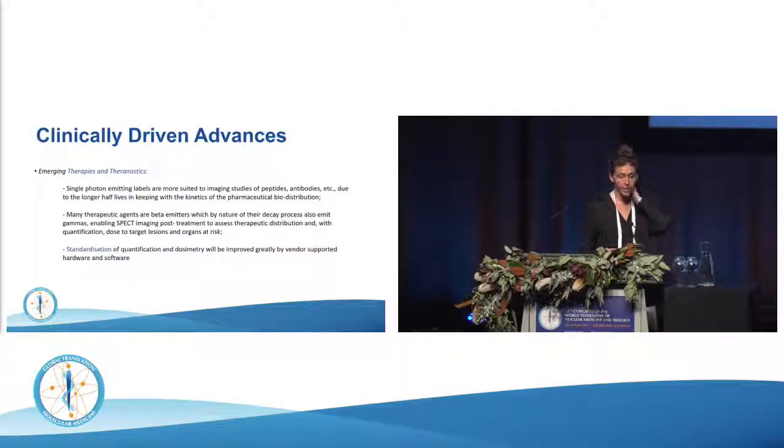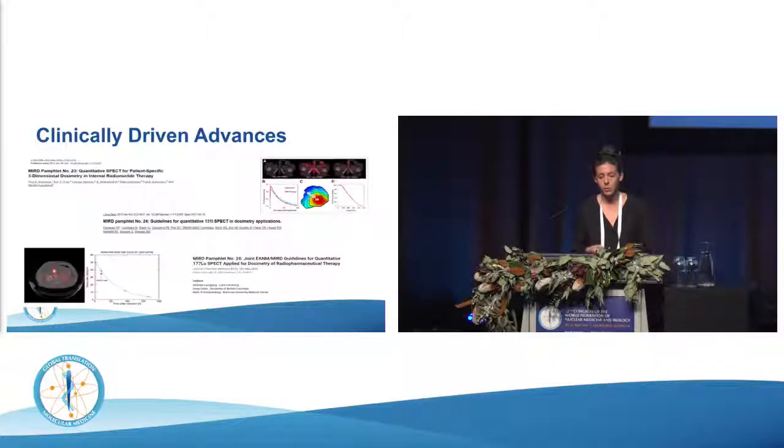In terms of advances that are happening in the clinic and why perhaps we will see a push towards SPECT quantification, I think it's fair to say that emerging therapies and theranostics is a big one. We know that single photon emitting labels are more suitable given their half-lives matching the kinetics of the pharmaceutical biodistribution for certain studies on, for example, peptides and antibodies. Also, obviously, the therapeutic agents we're dealing with are beta emitters and usually accompanied by gamma emission. So quantitative SPECT for post-treatment dosimetry is very important. And also, now that we have some vendor support behind this and some manufacturer standardisation, I think that things are at a stage where they will be more readily adopted.